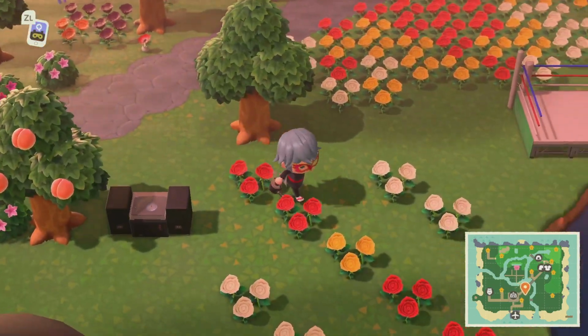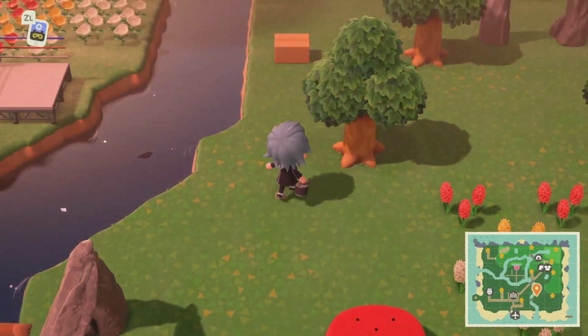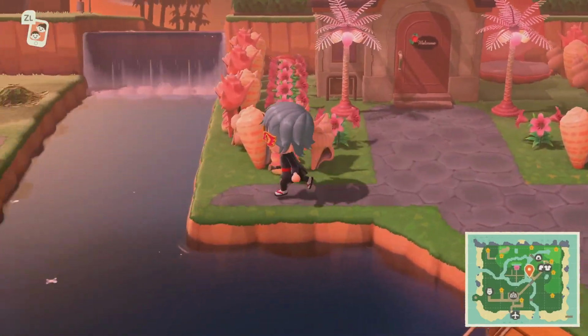Not really, no. I'm having an incredibly stressful time right now, but that's just sort of the nature of the beast. But I get to play Animal Crossing, which helps me calm down a little bit, so hopefully that'll make you feel a little better too.